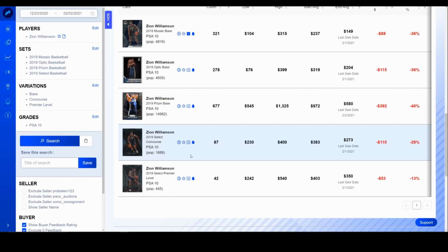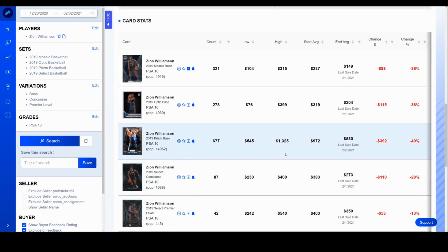Now, I did not include Courtside on here because those are so hard to find. I did not think it was necessarily worthwhile, but I did include Concourse and I did include Premier level. Concourse Zion is only down 28% and is now firmly, of the base cards, number 2 in price.